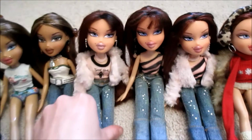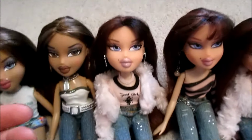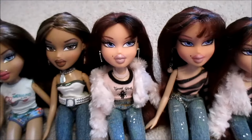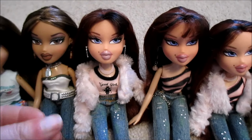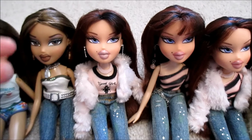Twins, Phoebe dolls, and Roxy. So I got all of my Phoebes, my original Phoebes with Roxy. So I got this one from Bratz Guy Bin of 2011. This guy at the flea market sold a bunch of really grubby, mangled Bratz dolls for $1 each, and I ended up getting the whole bin later on, months later.